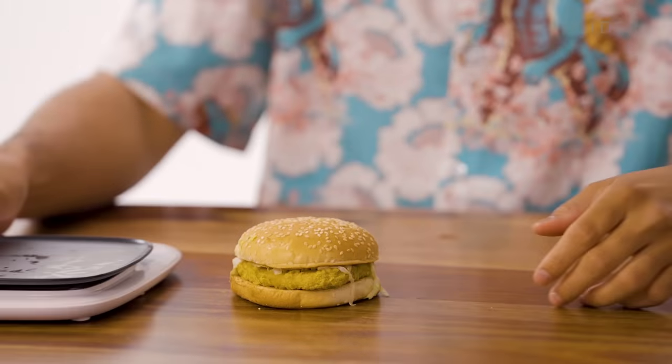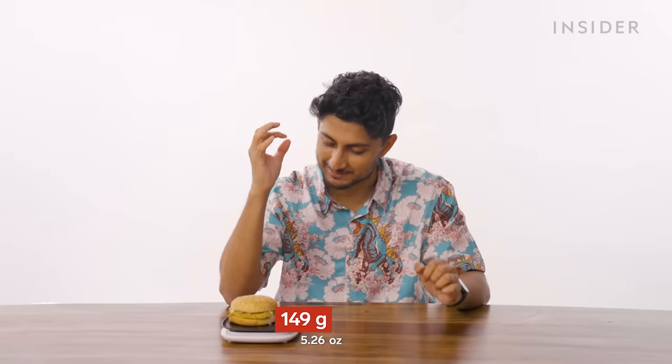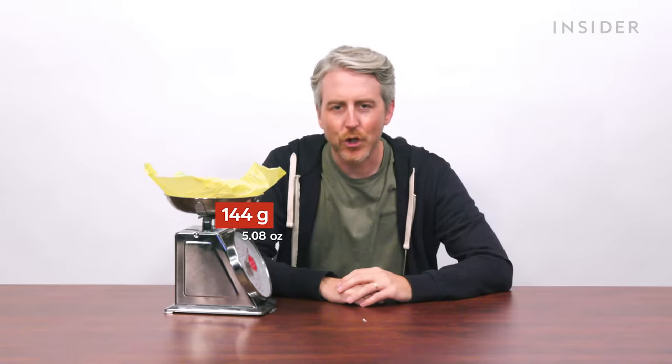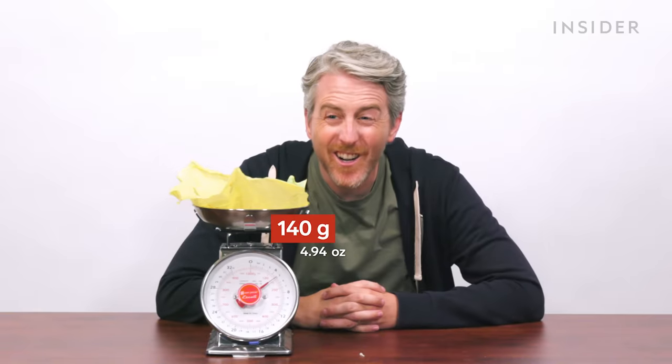The only burger that India shares with the US is the McChicken, the humble McChicken. Not even gonna bother with the analog scale now. Boop. 149 grams. This is so frustrating. Just one more gram and it'd be perfect. With the paper, I mean, we'll do this and shave off an eighth of an ounce. Our McChicken weighs 140 grams.